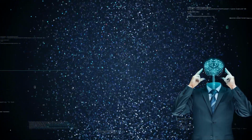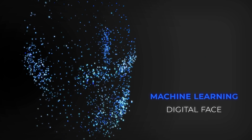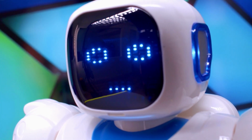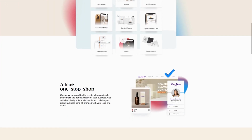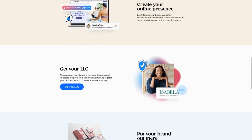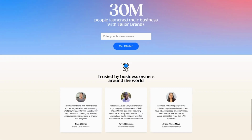Of course, the goal is not to replace human designers, but to empower them with tools that can make their work more efficient and effective. Consider Taylor Brands, a successful online branding agency that leveraged AI to create a robust design platform. It's a shining example of how AI can streamline design processes and help businesses scale.